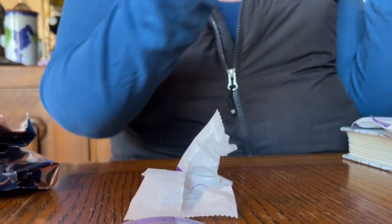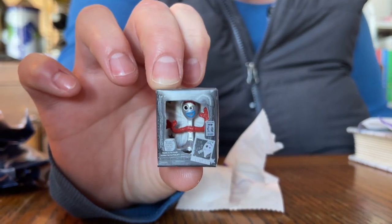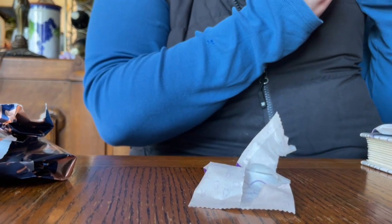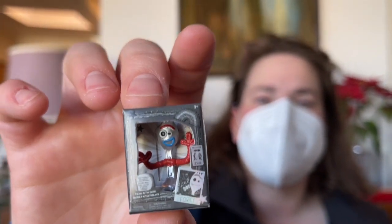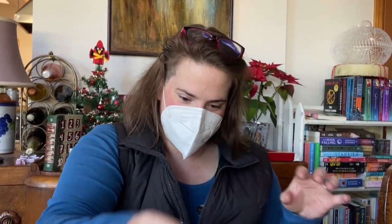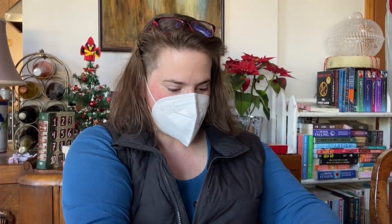Oh, hold on. Oh, it's Forky. How cute. He's so small. That is so cute. I love it. It's in the little container. Mini Brands, some really cute things. Adorable. Where did you find those? Target also. They're the same company that does the little mini books I got.